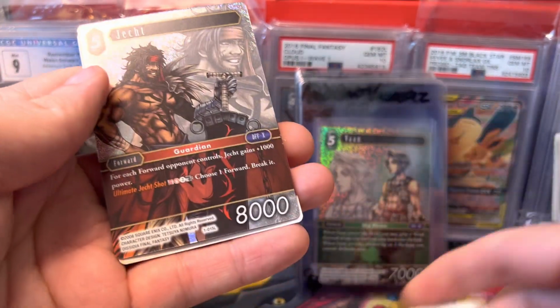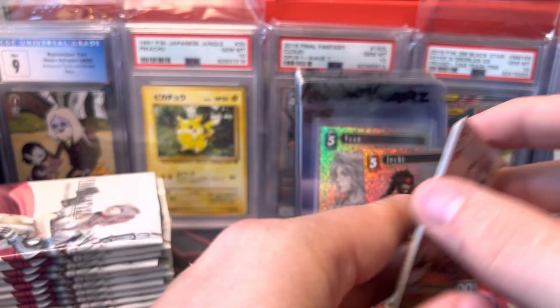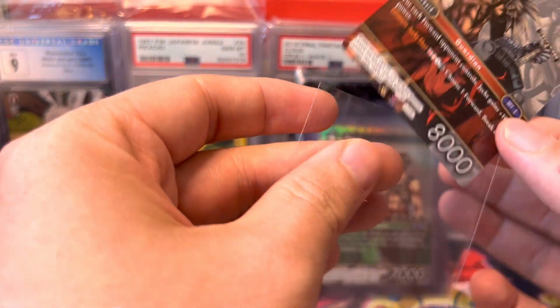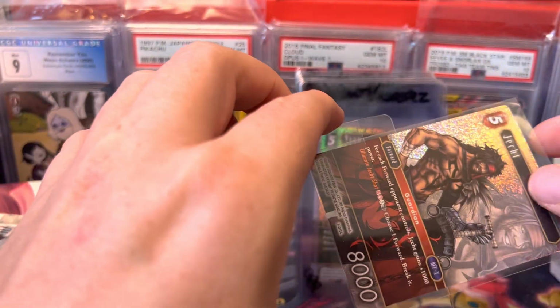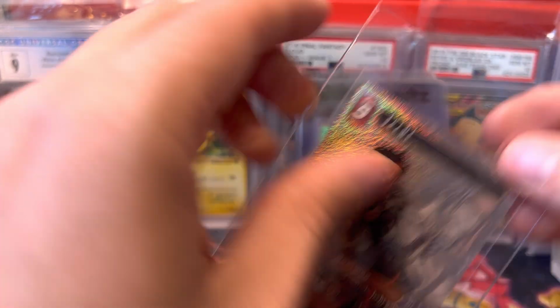So here's Jekt. Jekt's another legendary. That's it for the box, I think, guys. So this box, in fact, did not have Cloud or Sephiroth in it. That's too bad. That is too bad. Well, let's see if we can pull some other valuable cards out of here. We don't know.